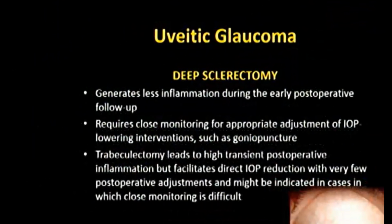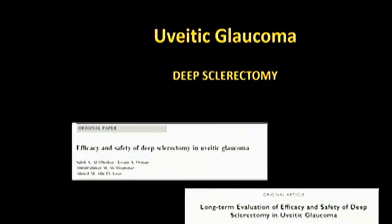So it generates less inflammation during the early postoperative follow-up and requires close monitoring for appropriate adjustment of the IOP lowering interventions such as goniopuncture. We should know that trabeculectomy leads to high transient postoperative inflammation but facilitates direct IOP reduction with very few postoperative adjustments, and might be indicated in cases in which close monitoring is difficult, compared with deep sclerectomy.